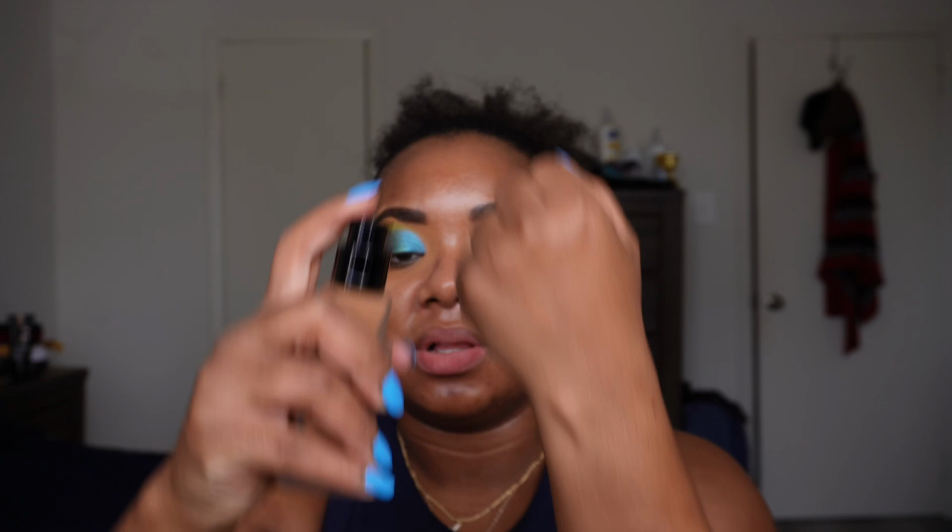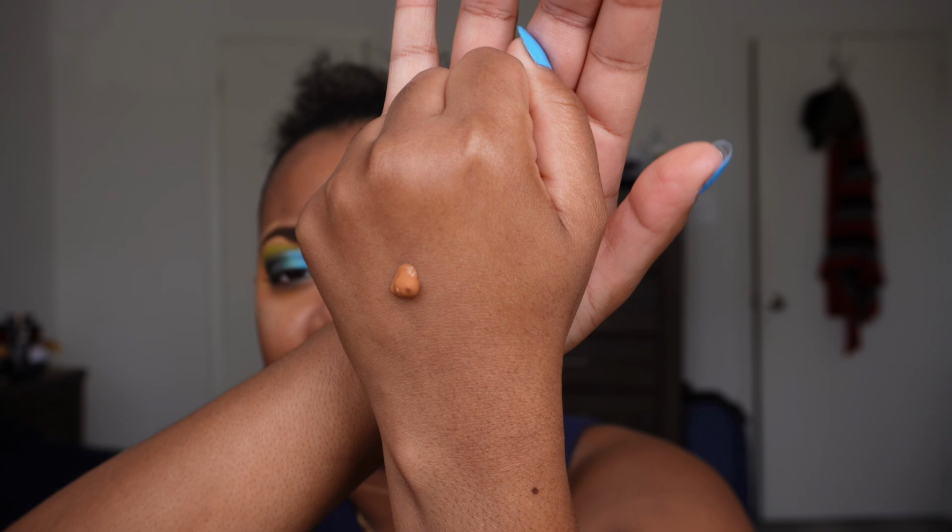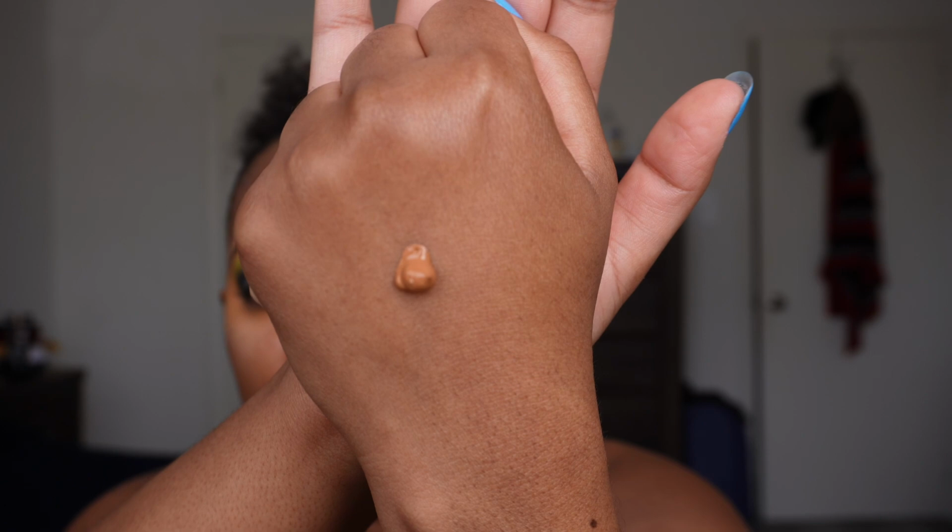So, oh, this is cute. There's a little logo on top of the pump as well. So I'm going to pump out a little bit. So here it is on the back of my hand. This is a very, very thick consistency. So you can see it. There's no running or anything. It looks like it would be a really good shade match.